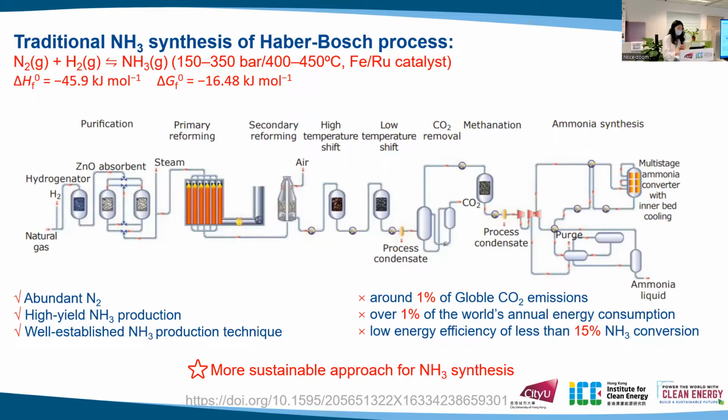Here shows the details of the Haber-Bosch process, where hydrogen is produced from natural gas. Following several steps like purification and reforming, in the second reforming step, air is introduced to provide the nitrogen, and after separation, they react to produce ammonia finally. This technique is well established for ammonia synthesis and can produce almost half of the ammonia in the world. And it makes full use of the useless nitrogen in the air.